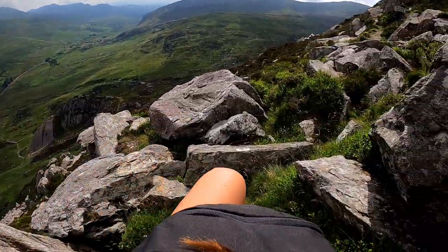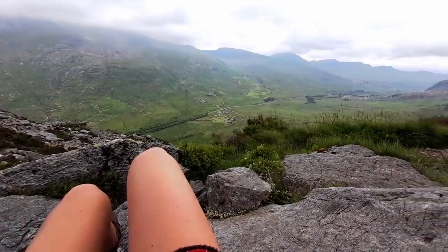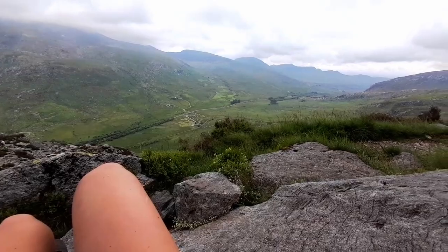So I've been going too high and heading towards the North Ridge, which is not what I want, even though that's a much shorter direct route. I'm not up for that, so I'm backtracking a little bit, to find a way back onto the Heather Terrace.